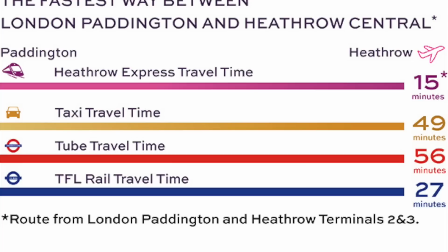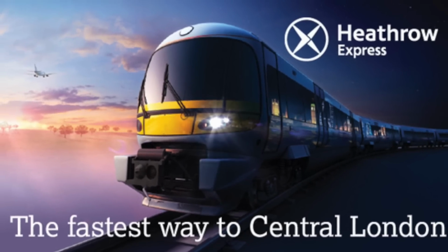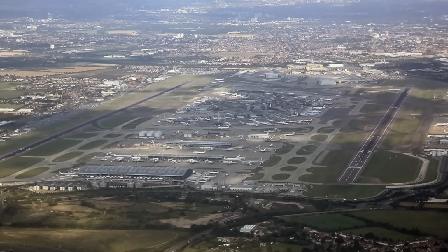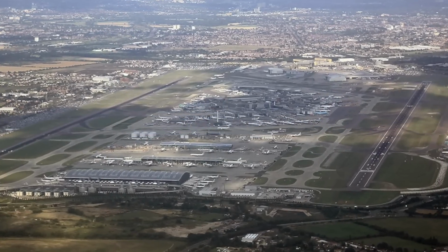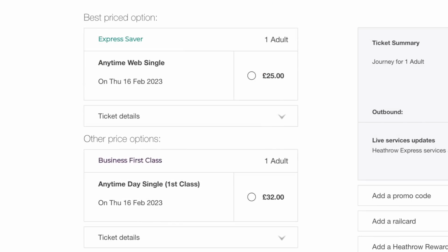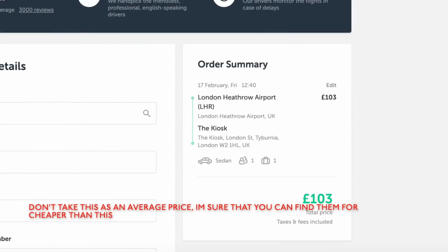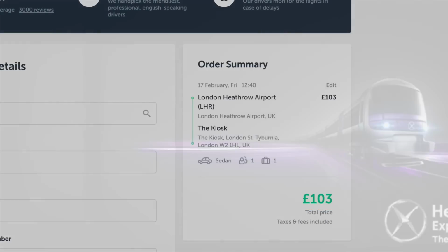Now we've covered the historical context, let's look at all the different ways of getting to the airport and seeing whether the Heathrow Express is actually, quote, the fastest way to central London. For this, I will be showing prices for journeys between the airport and Paddington. According to the Express website, an adult standard class ticket costs £25, with a first class ticket costing £7 more. For comparison, a pre-booked taxi, according to one website I visited, will cost around £103.